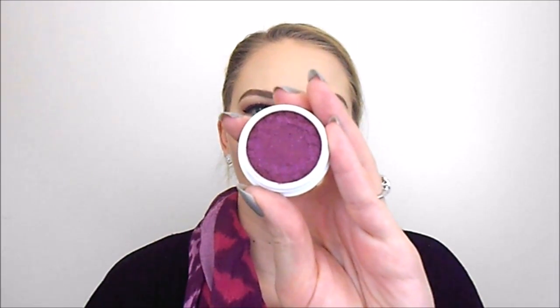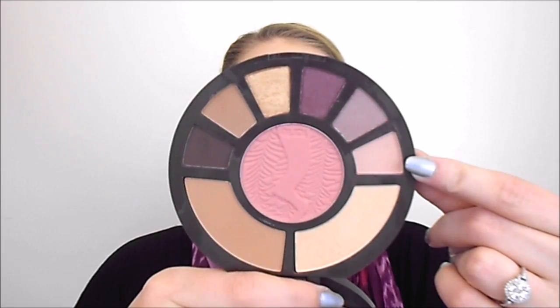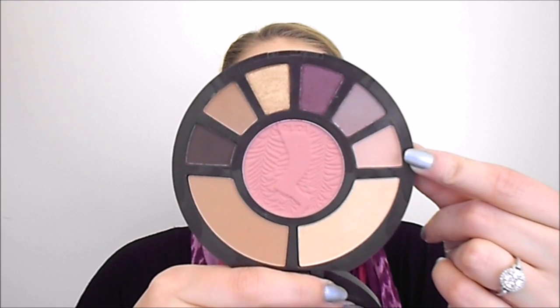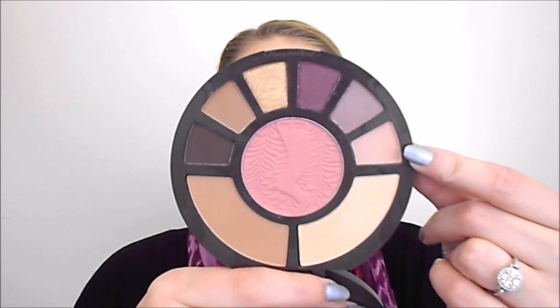Here is today's look using my single shadows of the month. On my lids, I'm wearing ColourPop Elektra. In my crease, I'm wearing MAC Haux. As a transition color, I'm wearing Tarte Bare to Explore from the Rainforest After Dark palette. Here's what the eyes look like up close.